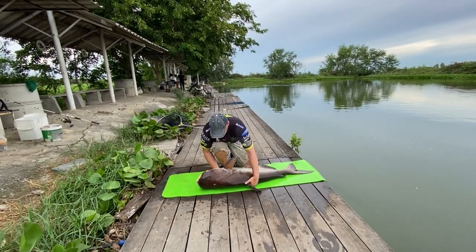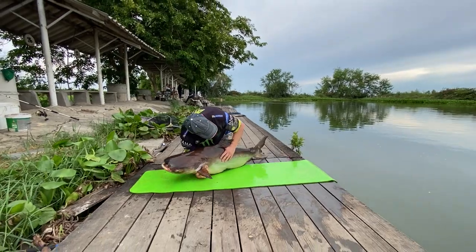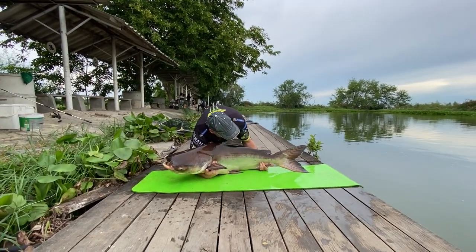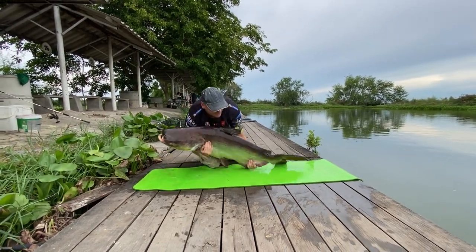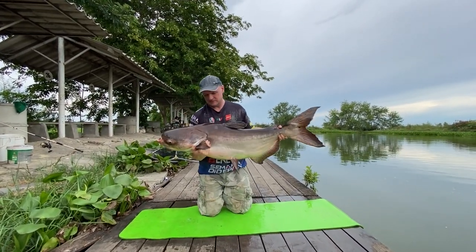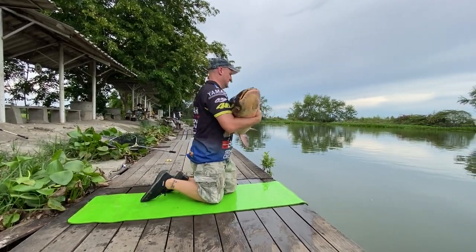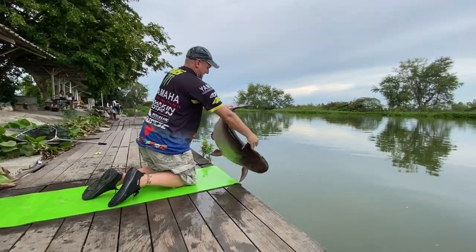Unfortunately, the hook caught his eye, so this is now a blind Mekong, but this Mekong's been through the wars already. I can't be asked to hold it for too long. Let's put it back.